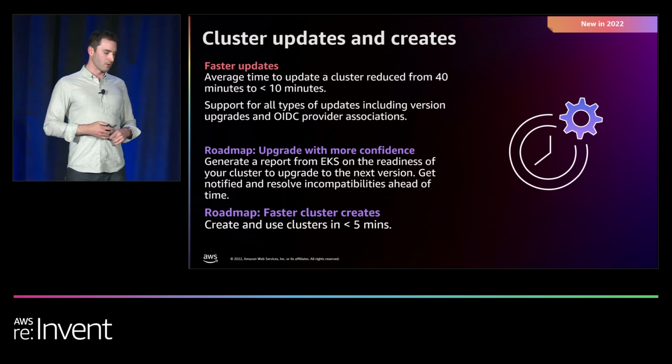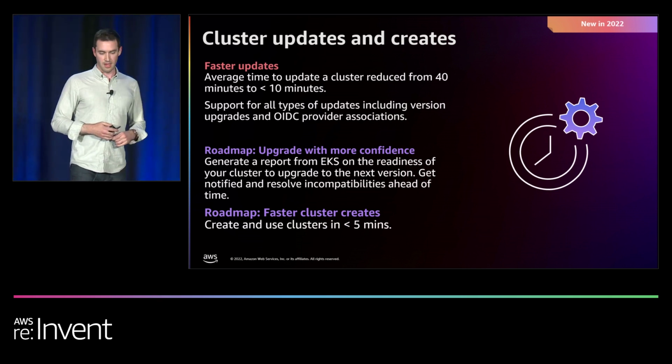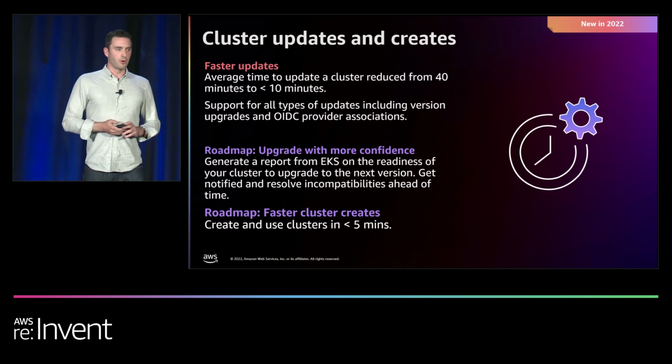So we're going to work to optimize that to get down to at least under 5 minutes, but I have expectations we'll do quite a bit better than that. And then finally, on the topic of upgrades is upgrading with more confidence.